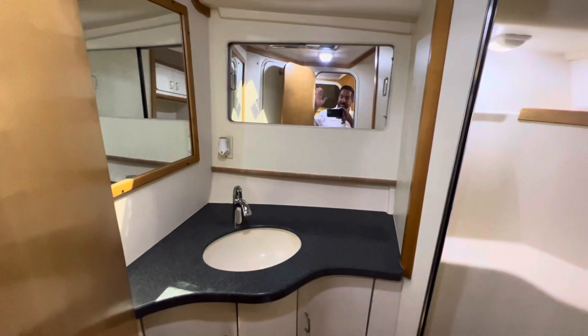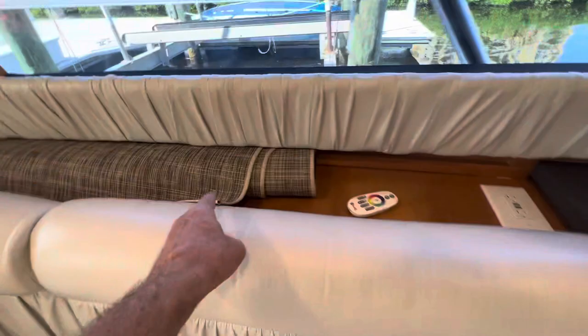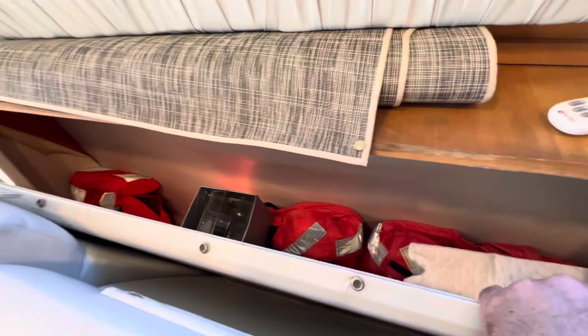The head on the starboard side. Shower stall. Toilet. And a sea deck. Show you the electronics, visibility. Show you some of the storage. Here's this other runner. There's the storage back here. So this is the piece that goes here.